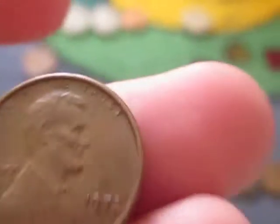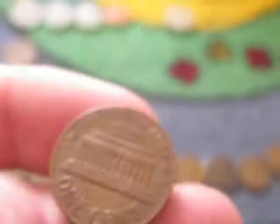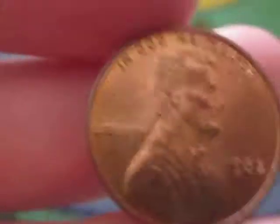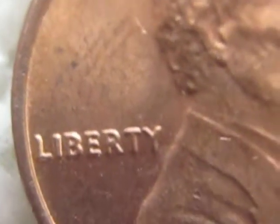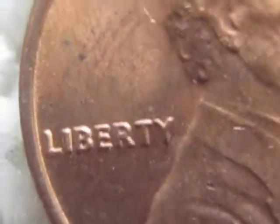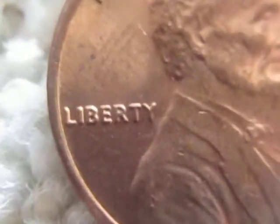So, very nice coin. I got a questionable 1972, might be a double die, I don't know yet. The lettering looks a little bit promising. Same thing with this 82, the lettering looked really nice. If you look at it under close magnification, and you probably won't be able to see it with the macro, the letters look a little bit doubled. It's very fine doubling, you have to really look carefully.